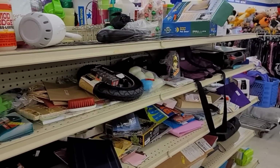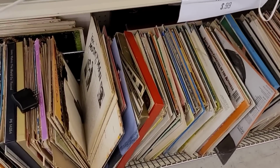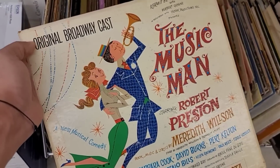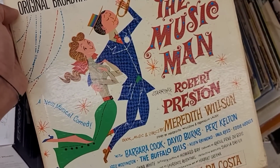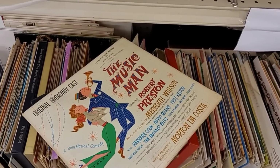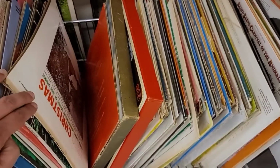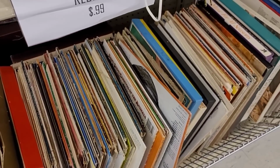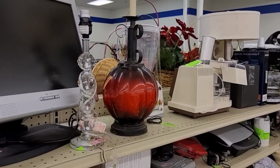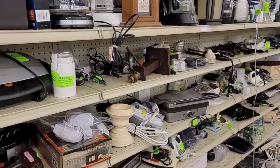And speaking about checking every area, I do sometimes go through the records. I don't spend a lot of time. I just kind of flip through them very quickly. I don't go record by record by record. There is significant value on vintage and antique records and vinyls. This is the original broadcast of The Music Man. I did look it up. It's one of those things where the listings go anywhere from $10 up to $35. I guess it just depends on the seller, how much maybe they spent for it. Again, resale value, I just didn't really want to spend the time. That lamp has been here at least for 2 months.